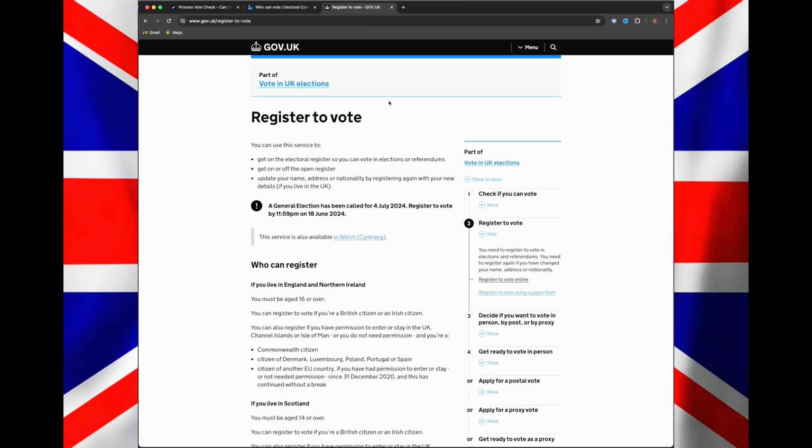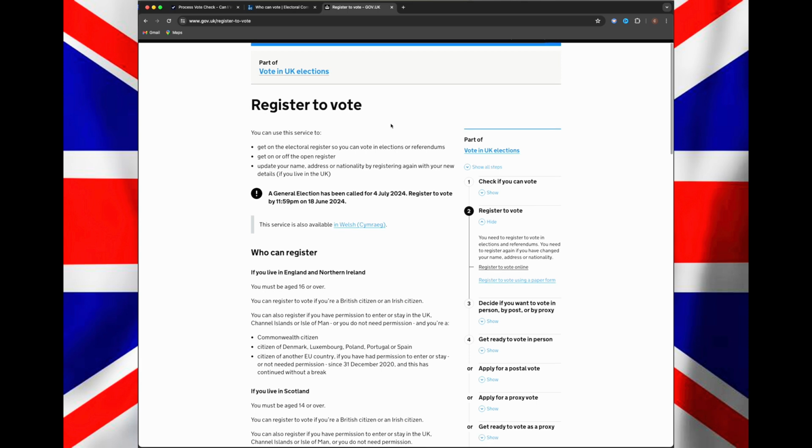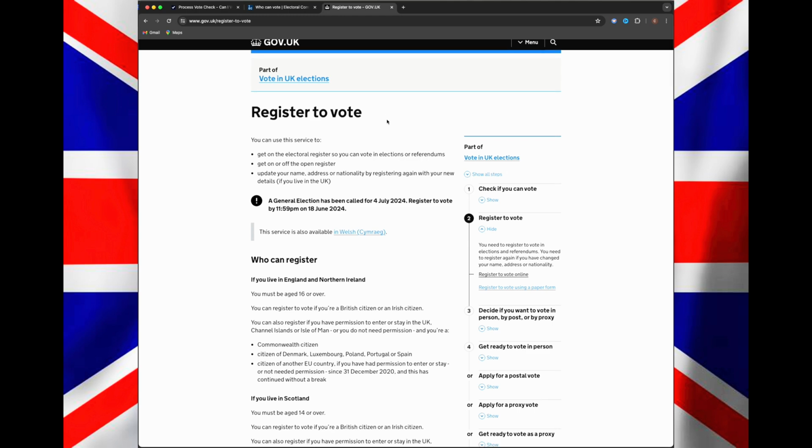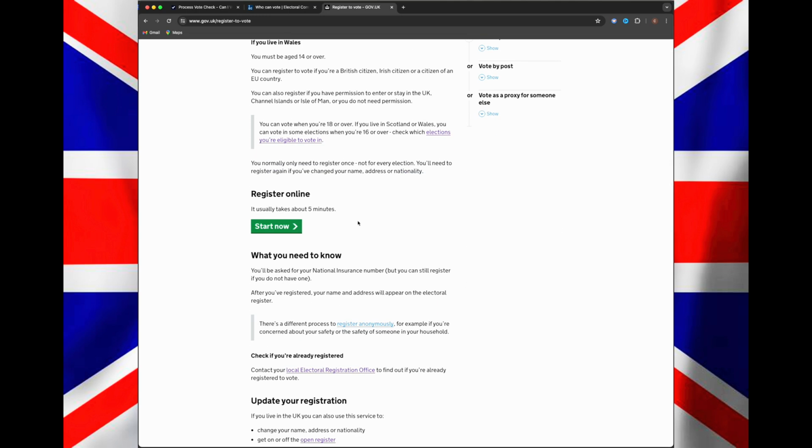Now let's check the final one, that is the gov.uk website. That website helps us to verify if we can vote, like we've done in the previous two websites, and actually register to vote.